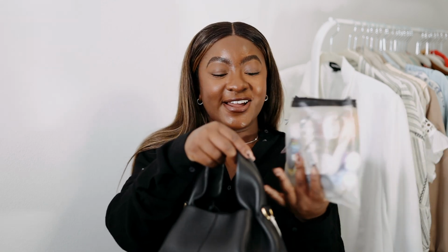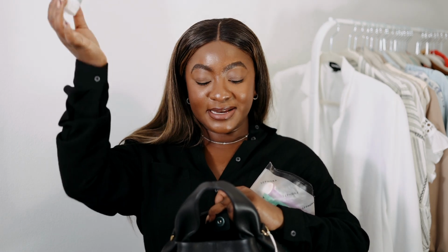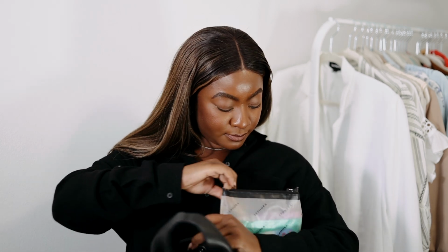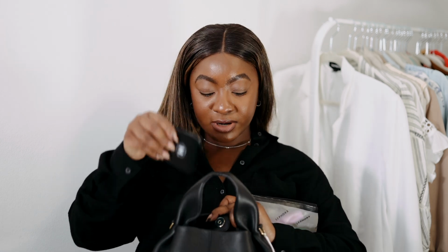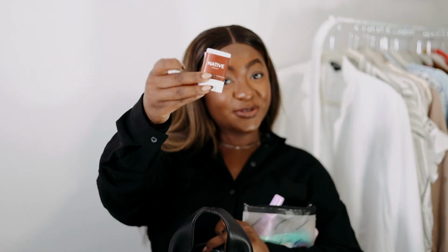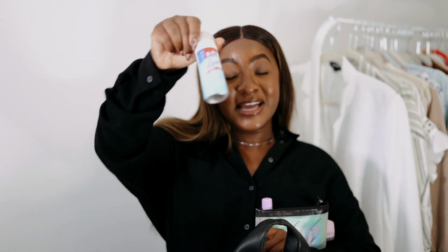everything in there. These are some of the things that I always carry with me in most of my bags. So let's see if I can get all of these things to fit inside of this bag. All right, so the first thing is my hand sanitizer, my AirPods, my Advil, because I get random headaches throughout the day, hand lotion, my compact mirror, my mini Native deodorant, Lysol disinfectant spray. Don't ask why.